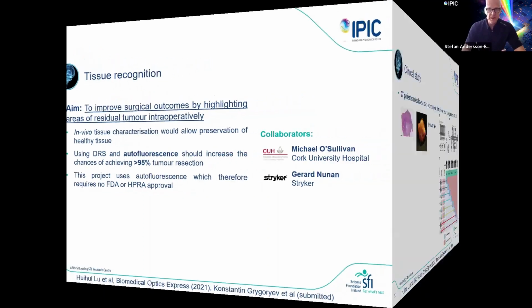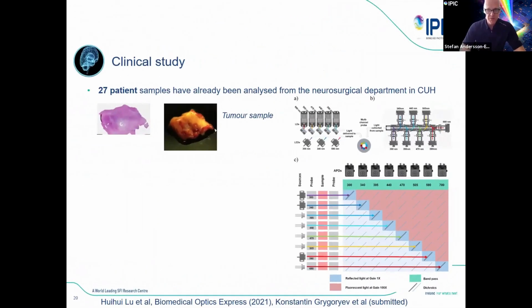So we have built quite a complex system with a number of light sources and a number of detectors. So here are the light sources. We have a probe going into the tissue, and then we have a detector array here or here. And that means that we can measure up to 8 times 8 signals, so that's 64. But actually, all the fluorescence light will be shifted towards longer wavelength. So if you have a certain wavelength here, you can only detect fluorescence on one side of this diagonal here.